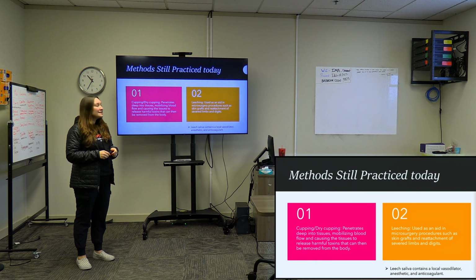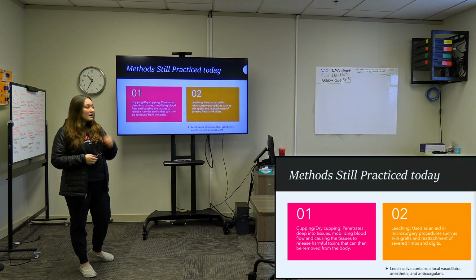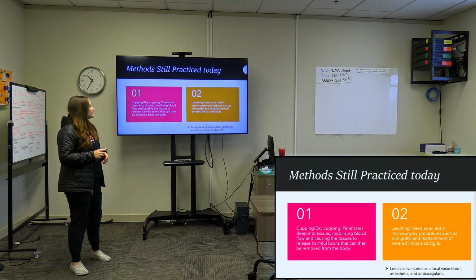It's not widely used, but it can be used as an aid in microsurgery procedures, such as skin grafts and reattachment of severed limbs and digits. Leech saliva contains a local vasodilator, anesthetic, and anticoagulant. So it is helpful in the clotting and healing process.